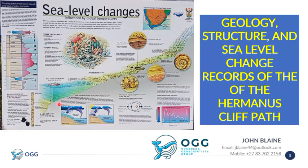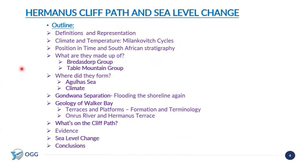The diagram on the left there, I have used later on in a slightly different format. So we'll cover an outline, the definitions and representation of these things, the climate and temperature, these Milankovitch cycles, the position in time of South African stratigraphy, what they're made up of with the Bredasdorp Group and the Table Mountain Group specifically, and how they formed, particularly the Table Mountain Group and the Agulhas Sea, climate during those periods, the Gondwana separation. We come to the geology of Walker Bay with the various terraces and platforms. And then finally, what we see on the cliff path, evidence and then sea level change and some conclusions.